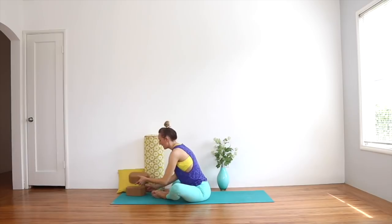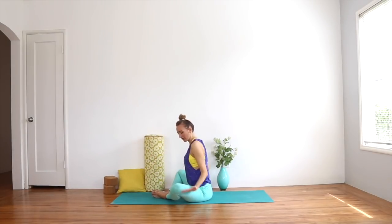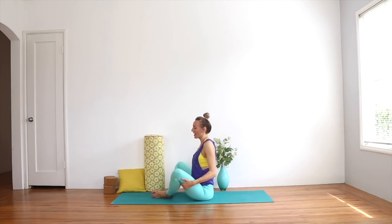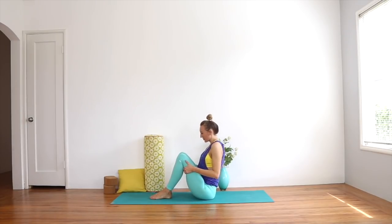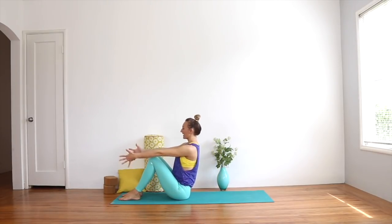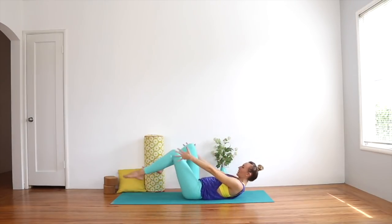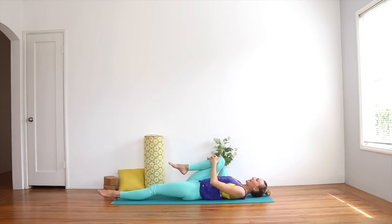Gently press yourself up. Set any props aside, get them out of the way. Take your hands on either side of your thighs. Press your thighs to center. And then however you like, come to lie down on your back. I'm going to get tall first and roll down one vertebra at a time. Pulling my right knee into the chest when I get there.